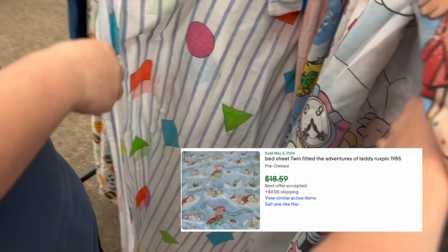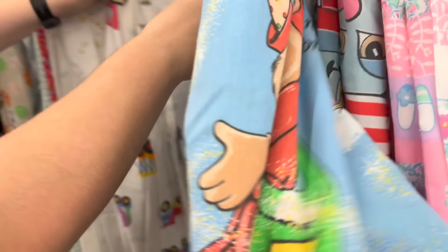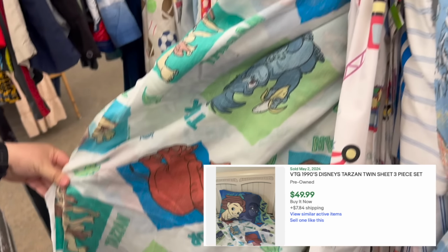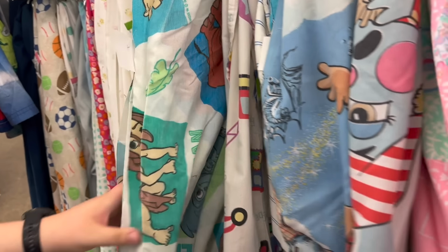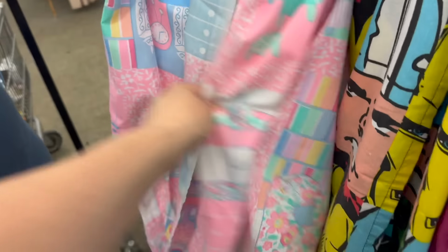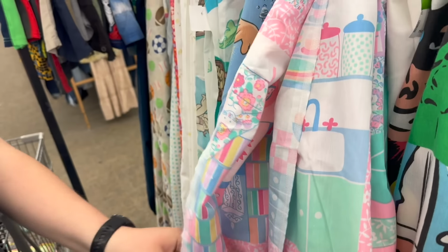Those really cool ones. Wow. I still love this pink one. This Tarzan. Oh wow, look at that. Wow. That's cool. So fun. Wow. Not bad. I feel like these used to be like $25 a few years ago. They used to mark them up so much. Wow, that's cool. This one's really cute.